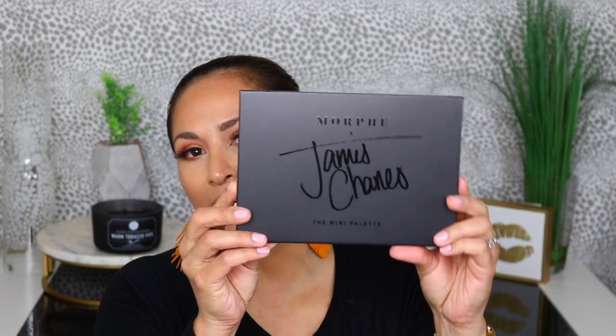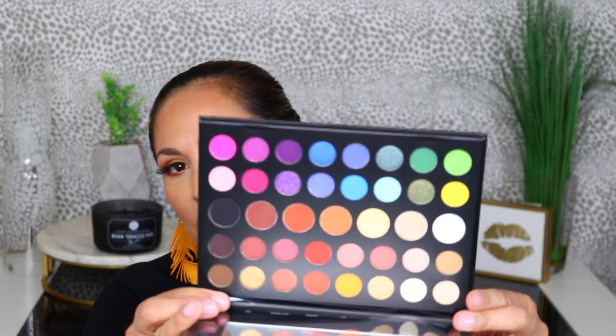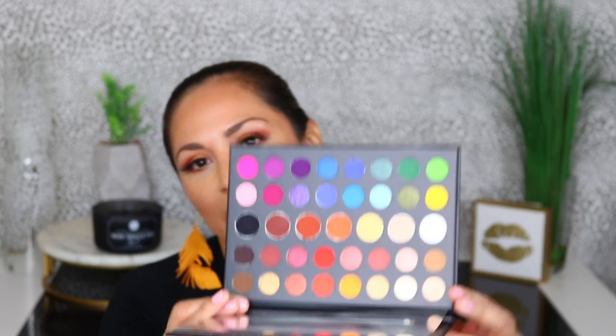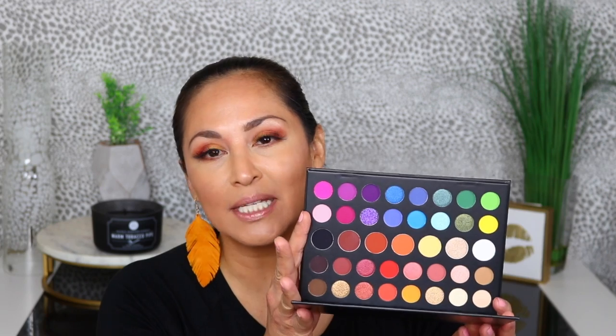Because this one is so compact. It's just like a normal size type of palette. So this is the actual palette here, and these are the shades that come in the palette. And like I said, it is the mini version of his larger palette that he came out with. I was really excited to see that it is a smaller palette and that it had similar shades like in the big palette. I will be doing a tutorial using just this palette. So yeah, I was really excited to get this. So cute, very tiny. Like I said, it is the mini palette. That's what it says right here on the box.